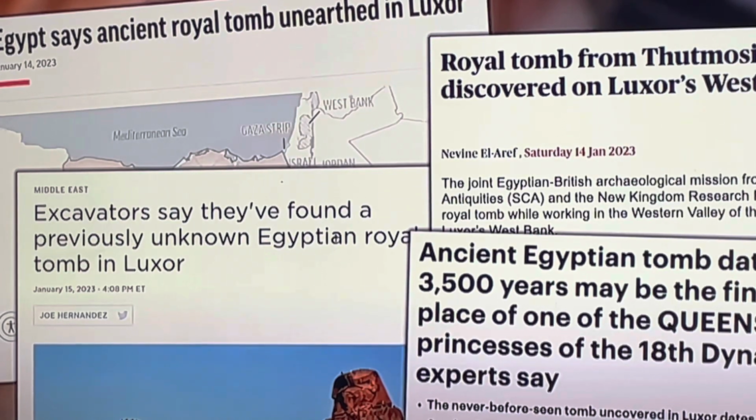But an exciting find again here in the start of 2023, where in the Valley of the Queens, there's a pretty good looking tomb starting out here, at least all that they're willing to show us at this point.